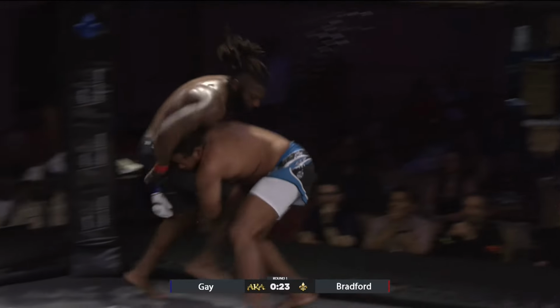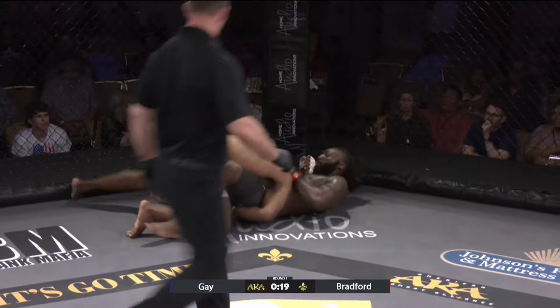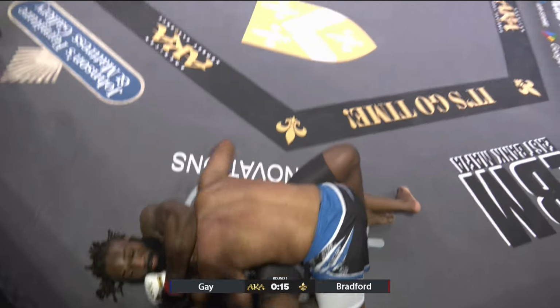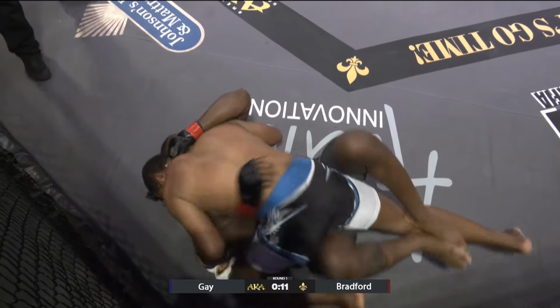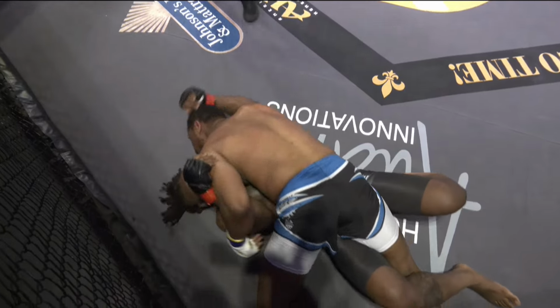With the strikes, it's Gay that's going to pull loose and then shoot for the double leg. Beautiful transition for Gay, too. I mean, he got himself in a good position, got the angle, turned the corner, ran his hips. Nice score. Tough stuff for Coby Bradford there. Moves pretty effortlessly here into half guard as well.